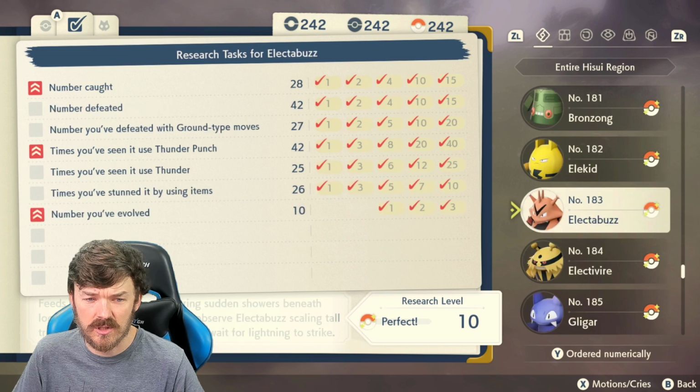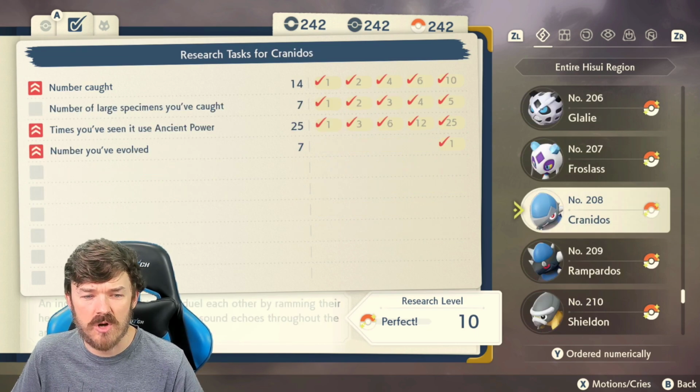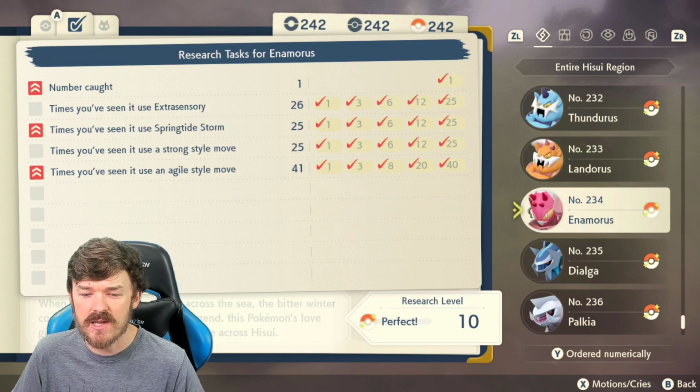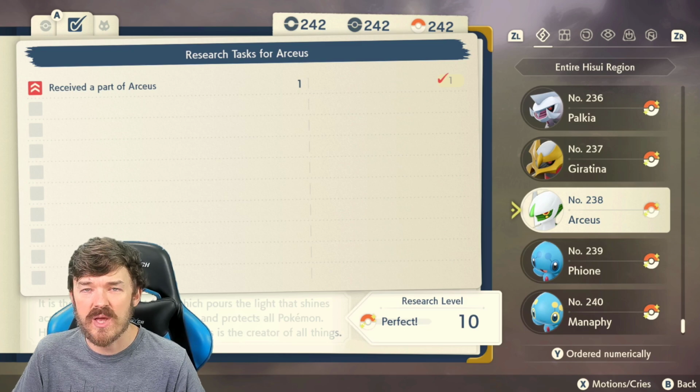and some of the ones that took the longest were the legendaries, trying to get all their moves done. Garchomp doing 100 strong style moves, doing the fossils took absolutely forever as well. But in the end, it was worth it because now as I go through the game, I'm going to have the best shiny odds possible and I'll just have the best chance to get shinies.